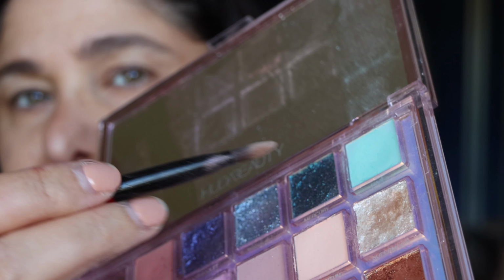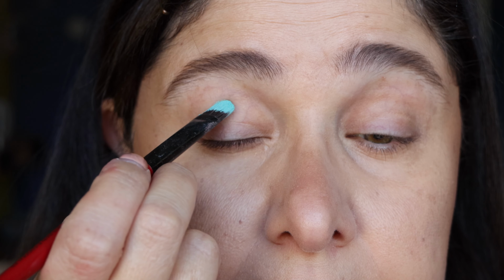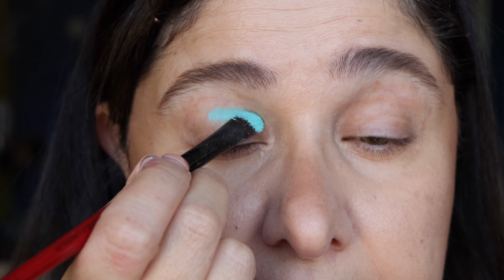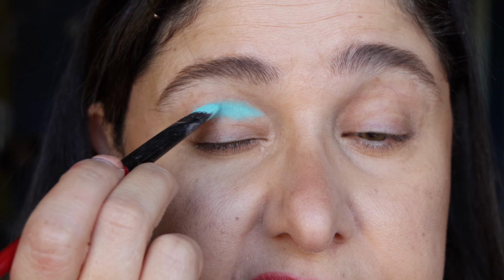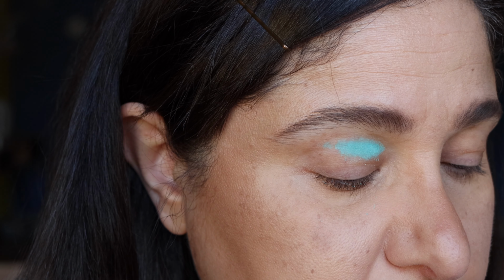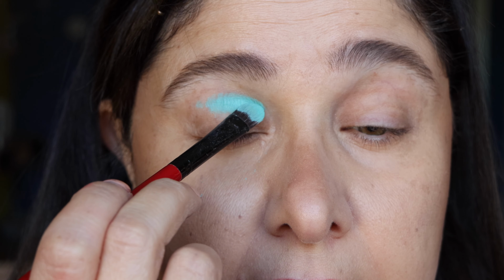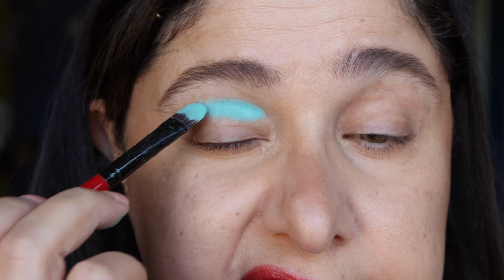I'm going to be going straight in with Haze, which is a turquoise shade, and I'm going to be using a bit of a more dense brush to apply it. The brush that I'm using is this Shiseido flat brush. I'm dipping into the Haze shade, the turquoise shade, and I'm using the flat side of the brush to create an arc for where the colour's going to be. Just dipping a little bit more into that. It's sort of like you're creating a cut crease.